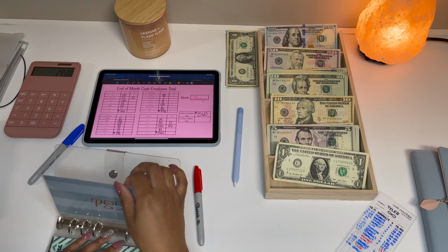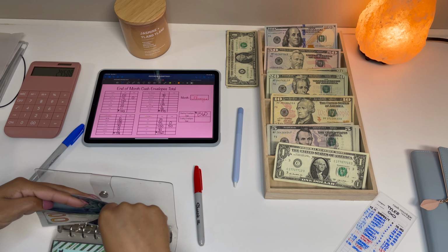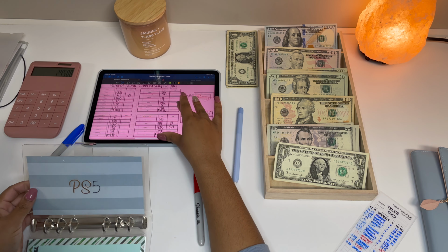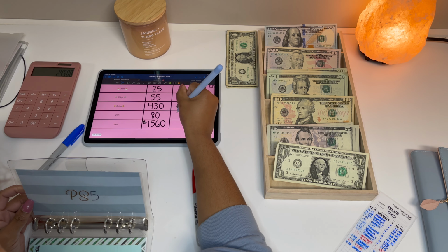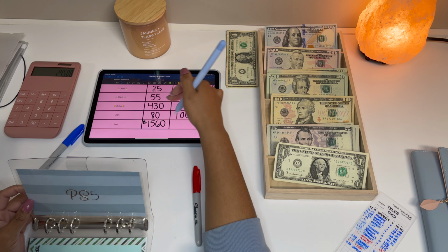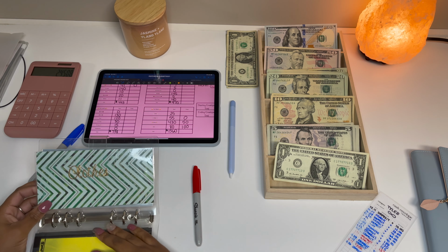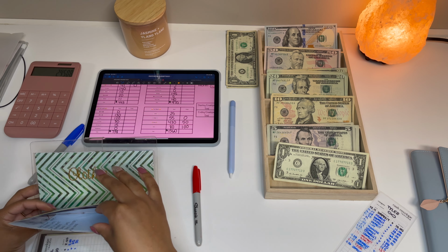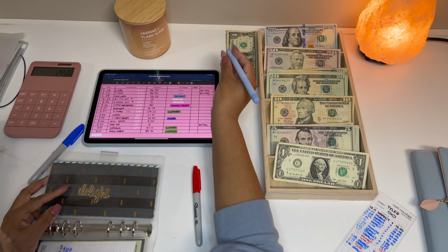While I'm in here, I'll go ahead and count PS5 as an update. So PS5 only has $100. I'll just go ahead and write that in here as well. Sorry if I'm confusing you. I'm kind of trying to just do everything all at once. So PS5 had 80, now it's at 100, so that increased a little bit. And then I took money out of Delight. For travel, I'm taking the money out of here.